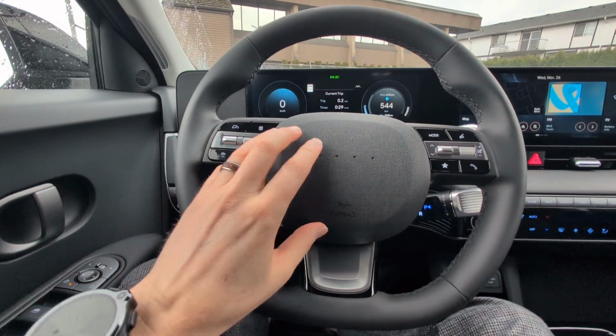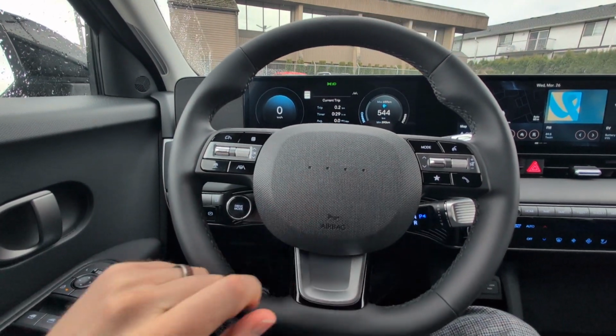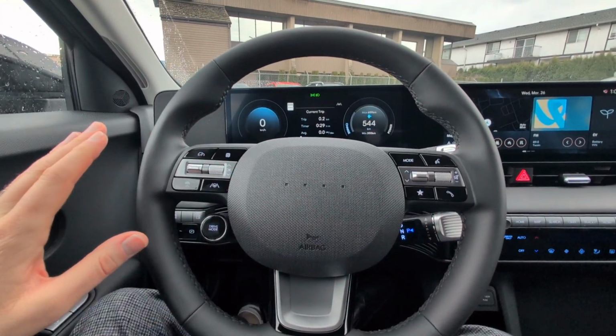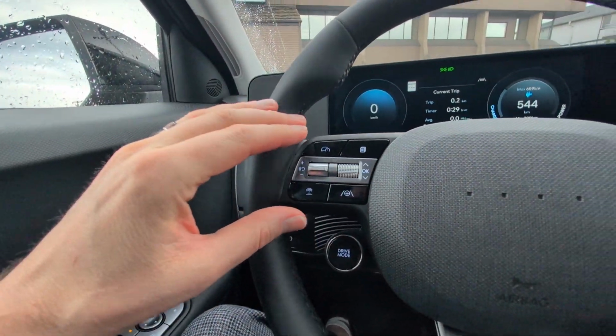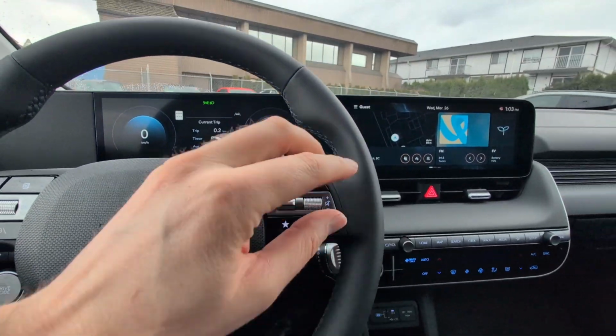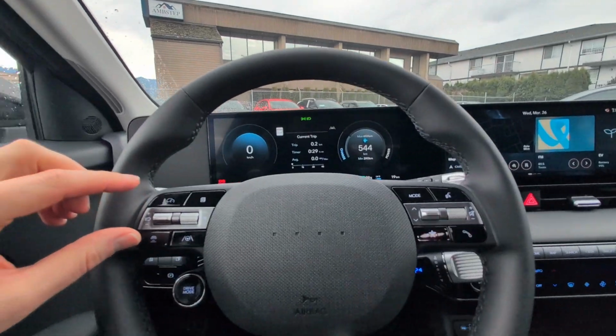No real changes in the steering wheel. It looks slightly different, but the lights are only on the top trim level. So in this one, it's basically the same as the last generation. On the left side here, all of these controls are for your drive. All of these controls on the right-hand side are for the infotainment system. So let's go over these real quick.